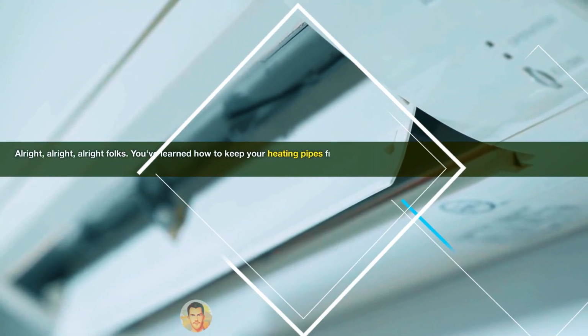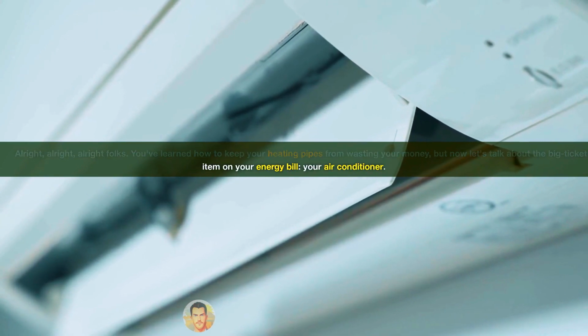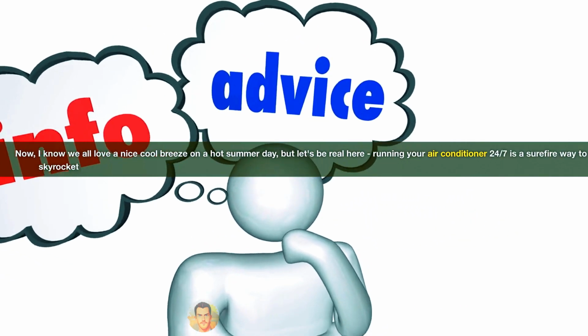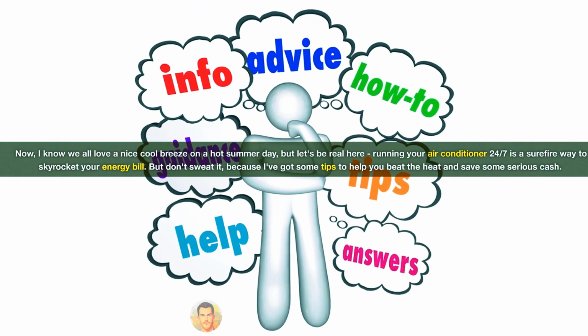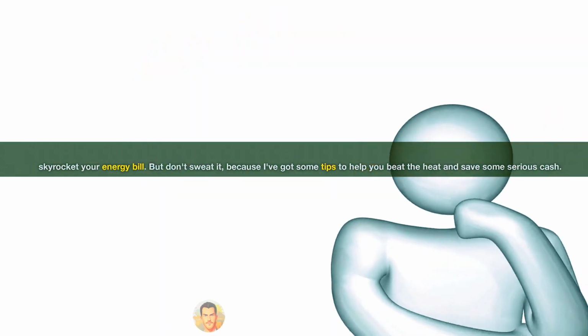All right, folks. You've learned how to keep your heating pipes from wasting your money, but now let's talk about the big ticket item on your energy bill, your air conditioner. Now, I know we all love a nice cool breeze on a hot summer day, but let's be real here. Running your air conditioner 24/7 is a surefire way to skyrocket your energy bill. But don't sweat it, because I've got some tips to help you beat the heat and save some serious cash.